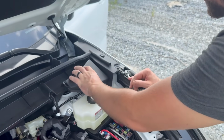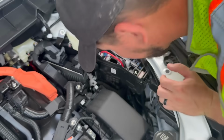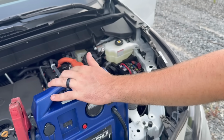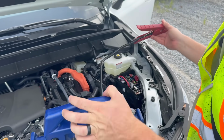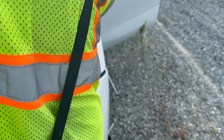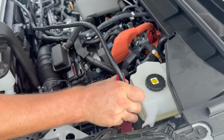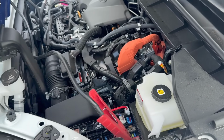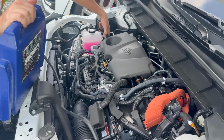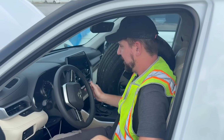So we have to find out where we can put power to it. All right, guys, like I said, sometimes they just have it right here as the positive power, so that's what we have to clamp right there. Let's see what this thing does. Should be fine. I don't see why it wouldn't start, honestly. Being brand new, just got some rear end damage. But then again, I've been surprised before, so. There it goes. I guess we're on.